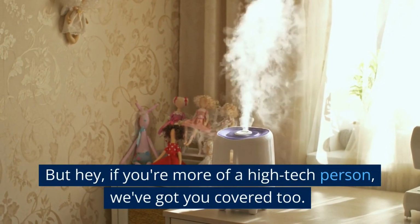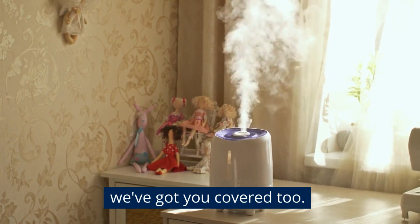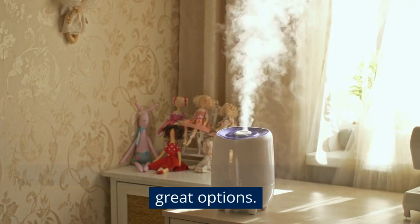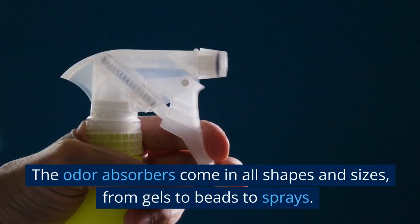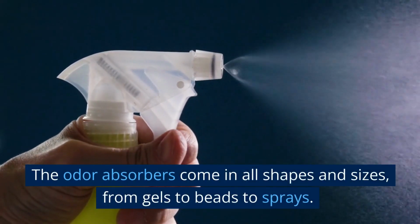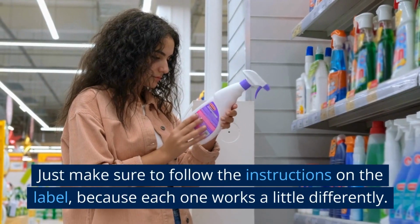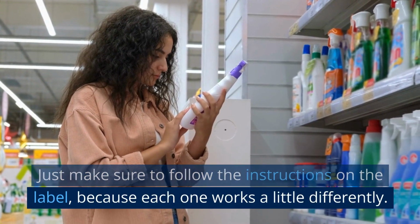But hey, if you're more of a high-tech person, we've got you covered too. Air purifiers and commercial odor absorbers are all great options. The odor absorbers come in all shapes and sizes, from gels to beads to sprays. Just make sure to follow the instructions on the label, because each one works a little differently.